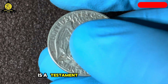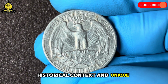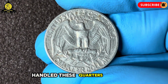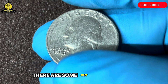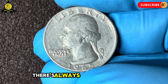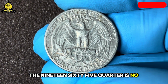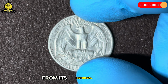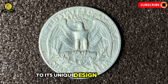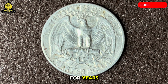This price is a testament to the way that collectors value the rarity, historical context, and unique features of these coins. While many of us may have handled these quarters as pocket change, there are some out there that are worth a small fortune. In the world of coin collecting, there's always a story behind the value. The 1965 quarter is no exception. From its historical context during a time of change in America, to its unique design and minting errors, this coin has captured the attention of collectors for years.